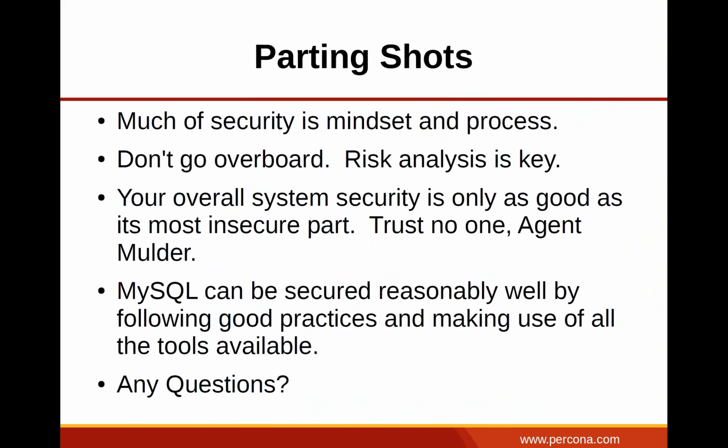Some parting shots. Security is really a mindset, a process. You can't get to a certain point and say, okay, we're secure now. Well, it might be secure against the threats from today, but what about the new things that are going to be discovered tomorrow? You always need to be thinking about who's trying to get my data, what are they likely to do, and what steps have I taken to prevent that from happening. But at the same time, don't go overboard. Like, the NSA is probably not after you, and if they are, then I'm afraid I can't do much for you. So it's really about risk analysis.